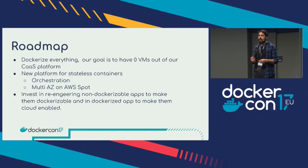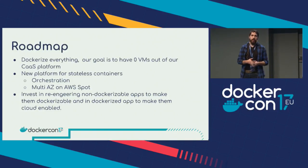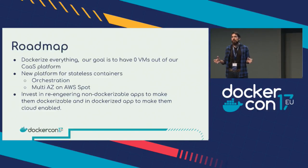First of all, we are on a quest of Dockerizing everything, right? We have multiple AWS accounts for our products, and we want to move everything to run on Docker. So our goal is to have zero VMs running outside of our container as a service platform. As you might have seen, we use this simple Docker approach, and it yields a great amount of business value. But of course, we also want to keep improving.